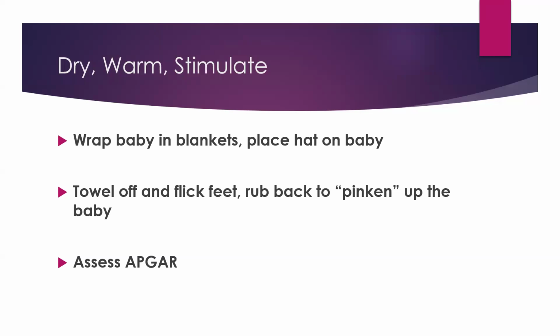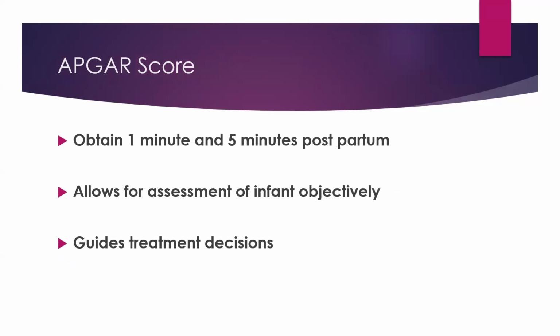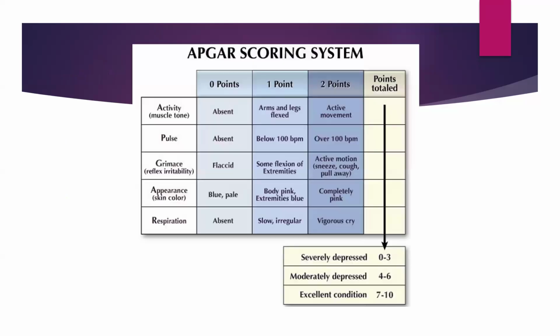We want to do an APGAR score. So this APGAR score takes place at 1 minute and 5 minutes postpartum. As we do the APGAR score, the reason is because we need a way to assess this kid is 1 minute old. This kid's birthday was 60 seconds ago. So what are their vitals like? We need an objective way of doing that, and that's through the APGAR score. It also guides what we do next.